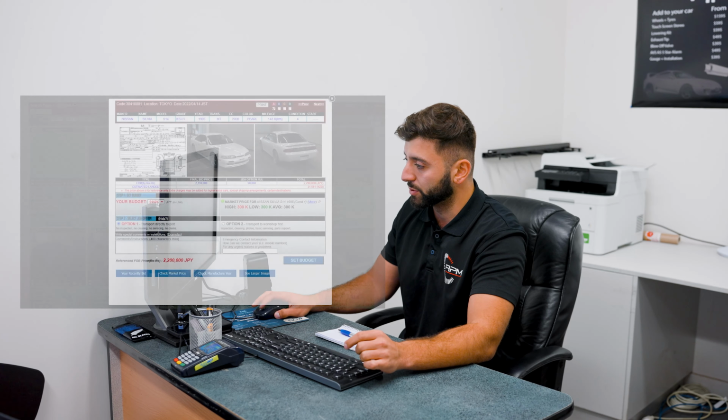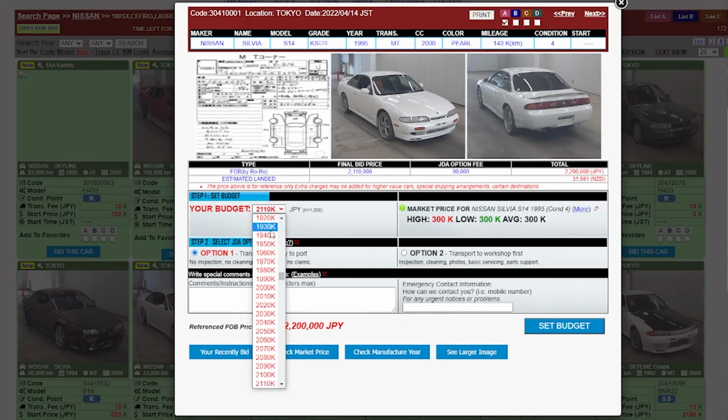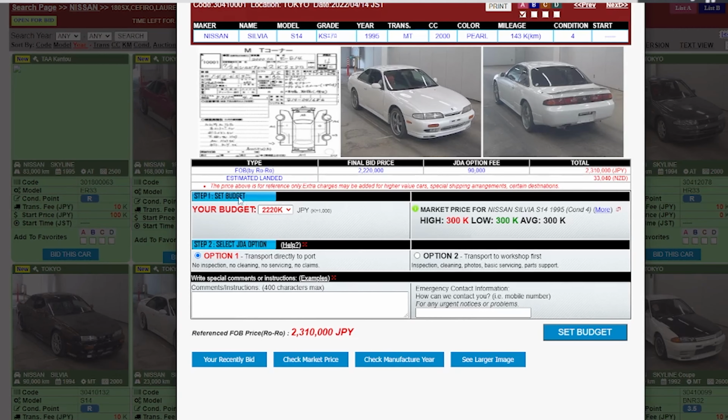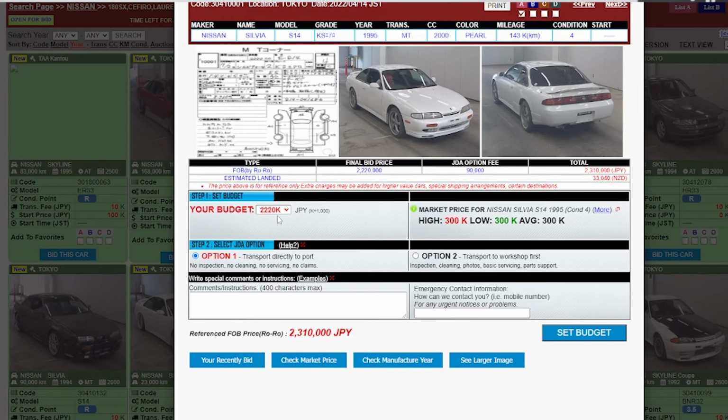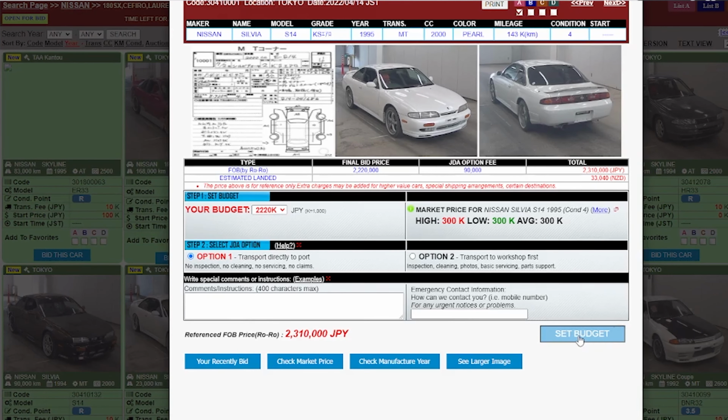So what we're going to do is put down a competitive bid. Well, we think it's competitive, but usually it's always getting beaten by America or whatever. So we're going to put down a bid of $33,000 here, and that will be plus $3,000 emissions fee, plus whatever else this car will need to get on the road, and then plus any other mechanical issues it might have, which it might have plenty. Like, it's a 27-year-old car. So we've set our budget: 2,220K yen, 2.2 mil, $33,000 NZ, and then we just click that set budget.